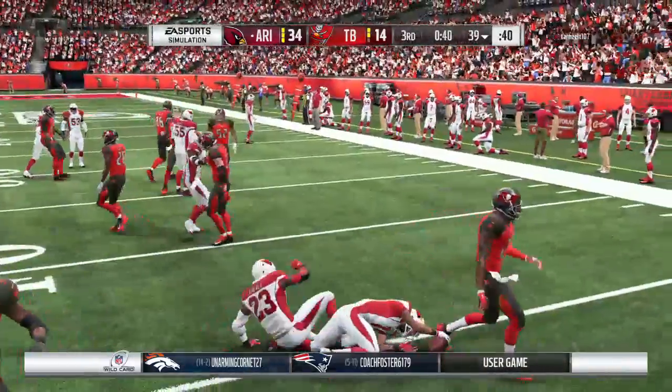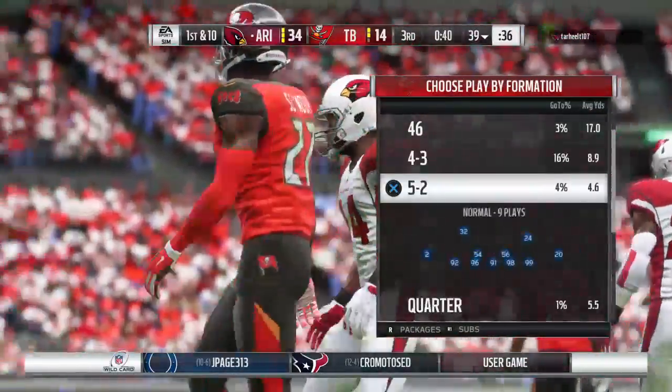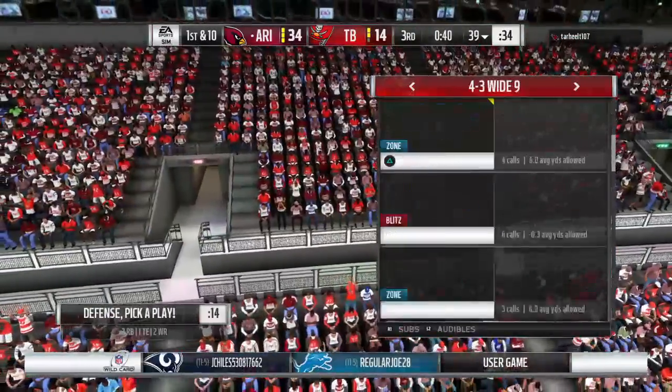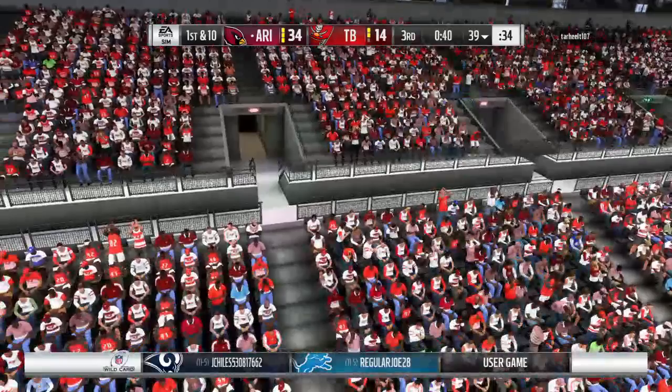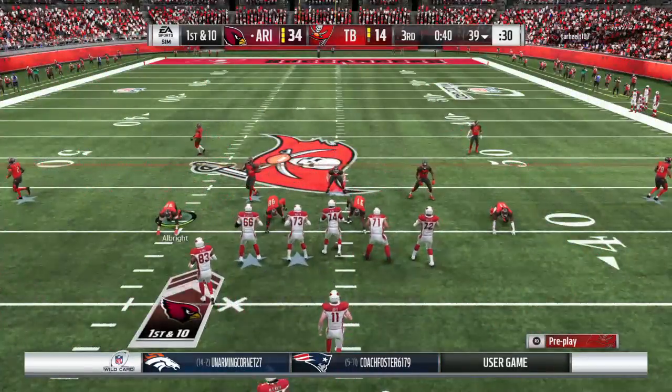A nice job on the return there, 16 yards. And possession will switch hands, 1st and 10. Arizona getting ready to go as they take the field. And they had 3 points last time, but they didn't want 3 points because they were well within range of scoring a touchdown. We'll see if they can do better now.